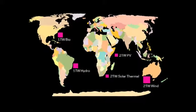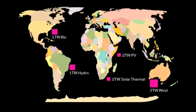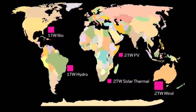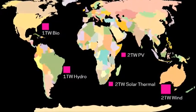Here's another map of how to look at that. So this is an equal area map of the planet, and I've put on this a couple of terawatts of wind, and you can see that. It's sort of 1/3 the size of Australia. 2 terawatts of photovoltaics you can see in the ocean next to Africa, solar thermal, hydro. These are very large areas of land we need.